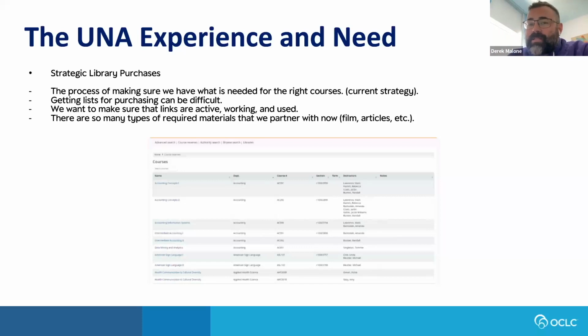Having a reading list kind of solves all of these problems for us. We're able to have the faculty members or the department, if they want to, go in and actually enter what they're using. We have data about that use. We can link out from those to our links, and we're also able to link to other things. I'll talk about that in a second. Next slide, please.